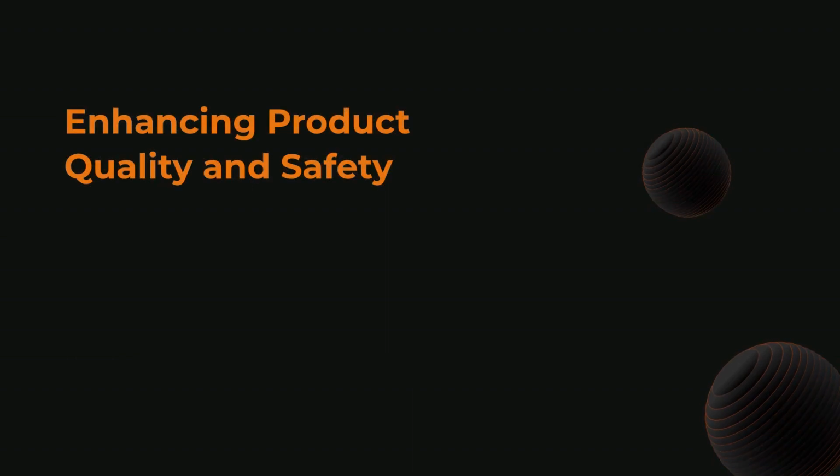A GMP-validated QMS for manufacturing focuses on quality assurance throughout the manufacturing process, from raw material procurement to final product release. By implementing robust quality control measures, batch testing, and documentation practices, manufacturers can consistently produce high-quality products that meet or exceed customer expectations. A GMP-validated QMS ensures adherence to GMP principles, leading to improved product safety, efficacy, and customer satisfaction.